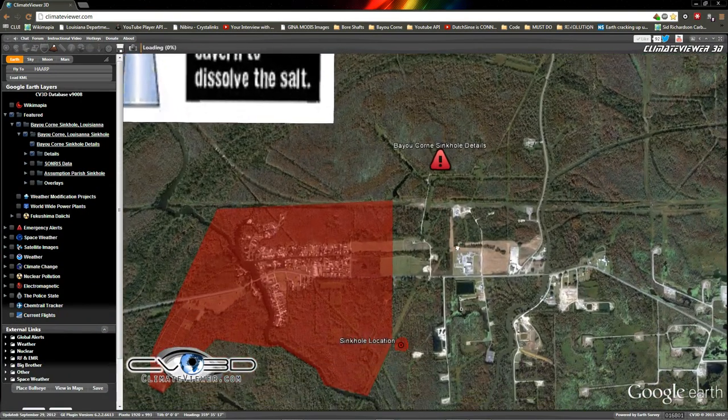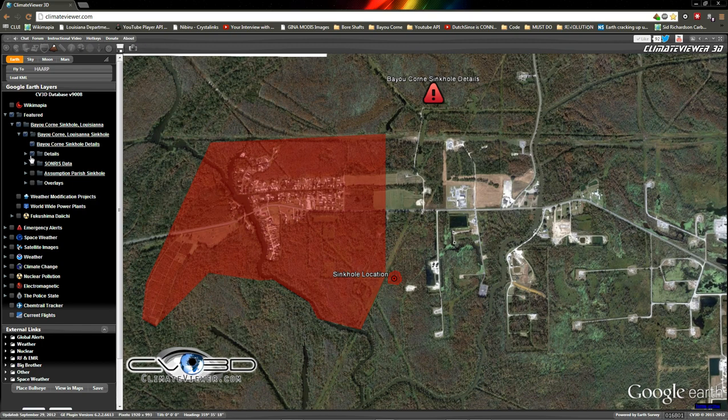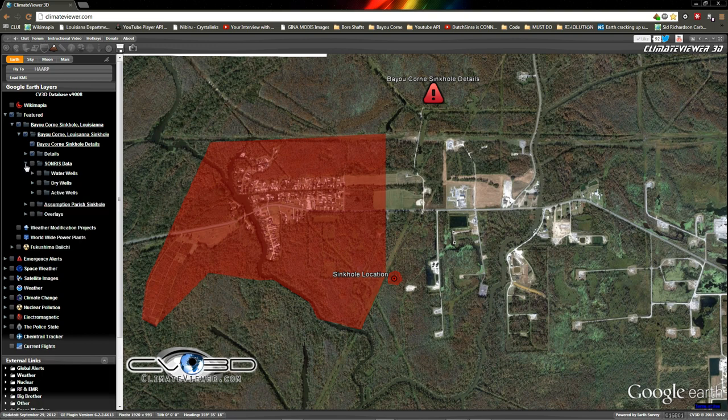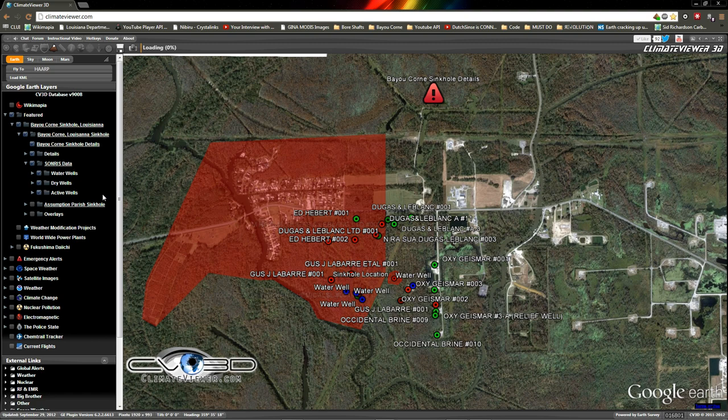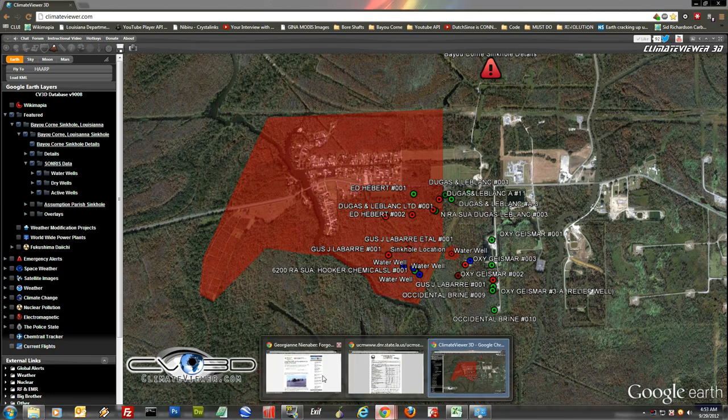The Bayou Corne sinkhole, I have been working on it all night long, way too long. Get your details on. It's up live on ClimateViewer. Not going to spend too much time on this. Most people already know the story. If you don't, come over here. I have researched the wells involved, come up with some interesting stuff that most people may not have seen.